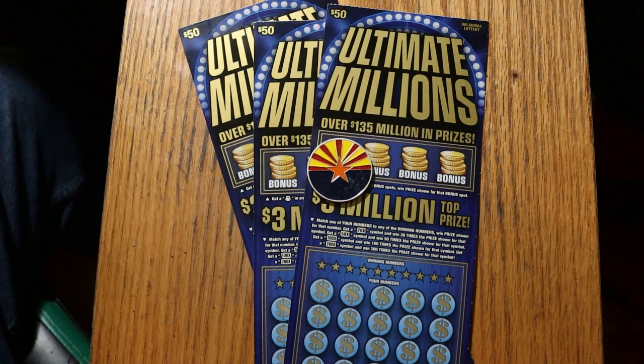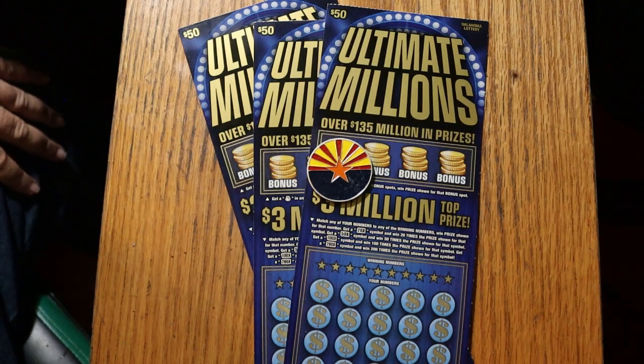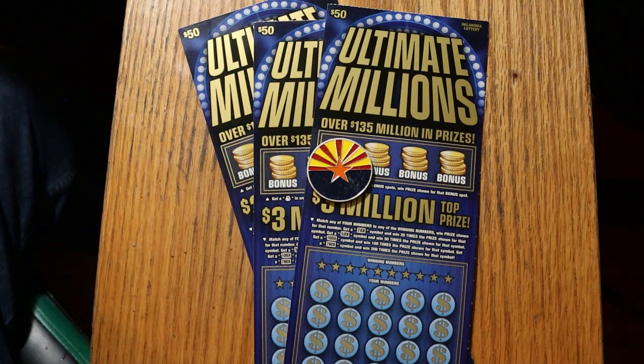And today, we're back with my favorite, what we call foreign tickets. I've got three of the Oklahoma Lottery Big Boys here. The $50 Ultimate Millions. It's a favorite of mine because a few months back, I hit a claimer on one of these. I hit a 20 times 50 for a grand, a $1,000 claimer, which was my sixth claimer.